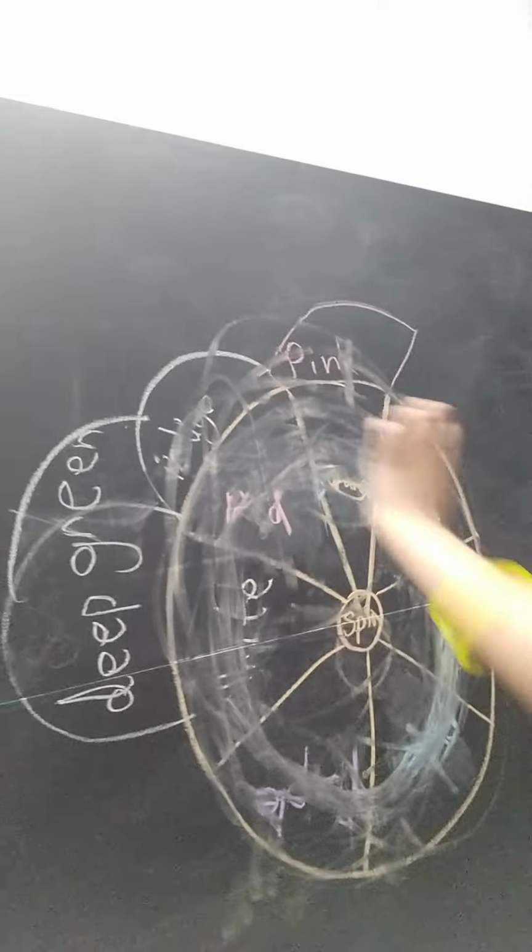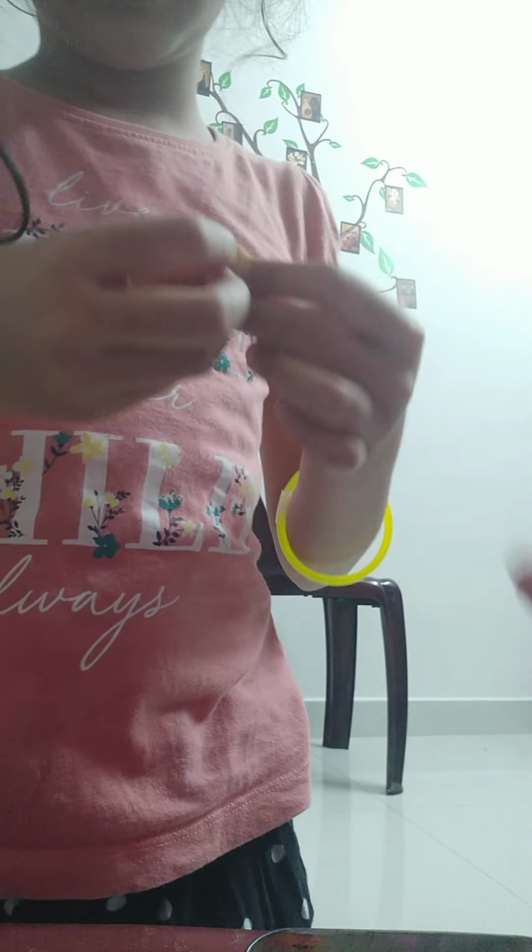Deep green. She got deep green. Yeah, she got deep green. Now, time for the spinning wheel again. Spin. Purple. Mom got the purple color.